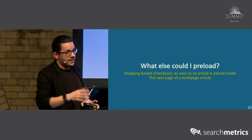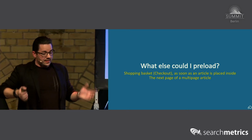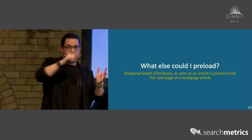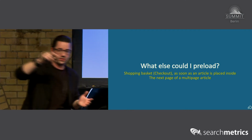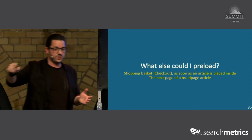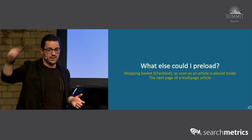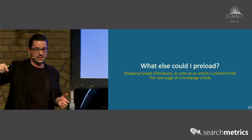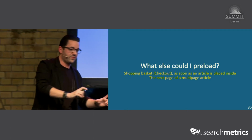You could also bring in even more logic. Say you're on an article that has 3 pages. The chance that people continue reading on the next page is pretty high. So on page 1 you could preload page 2, and then when that person clicks, it's instant. It's straight there because it's already in the cache of the browser.